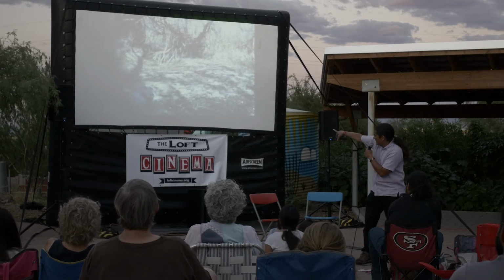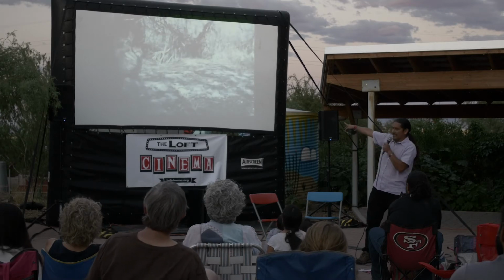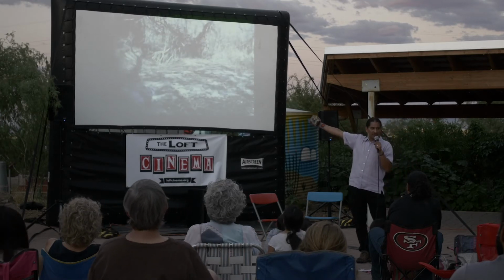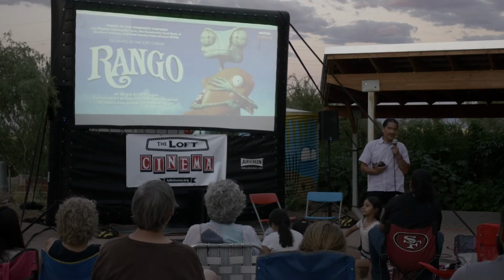What's that? Did you see two legs over here? Ooh, that's going to be too dark. Okay, so what we have here is a bobcat that is rolling right in front of the camera. I'll show you another one.